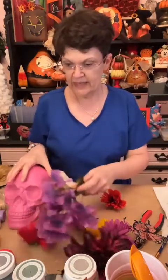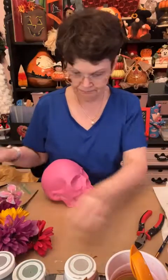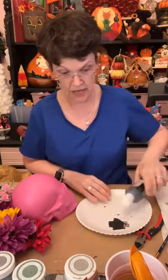So I don't know if I'll use this purple one, but we'll put it over here to the side just in case I do. And we're going to paint it up just a tad. And I'm going to move all this out of the way. And we're going to just put some black paint on here because I want to put some black in the eyes and the nose. So I'm going to put it right where I had my black before and get a flat brush right here and then do a little bit in here.